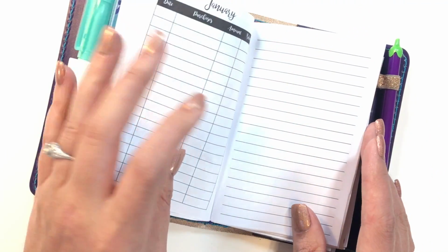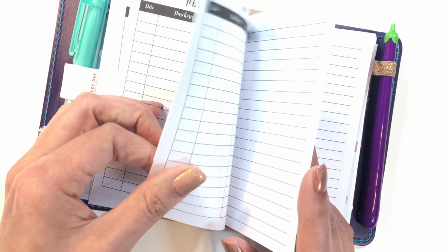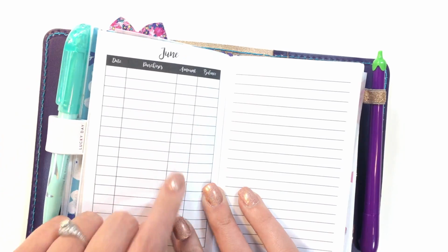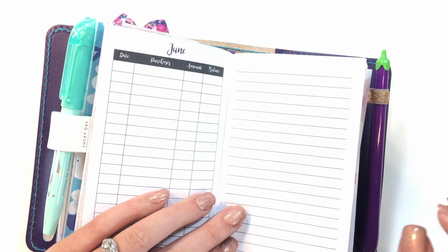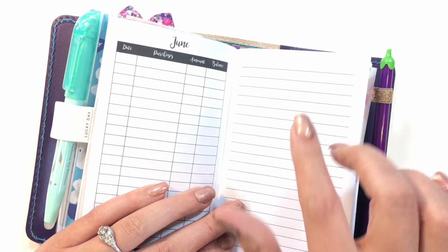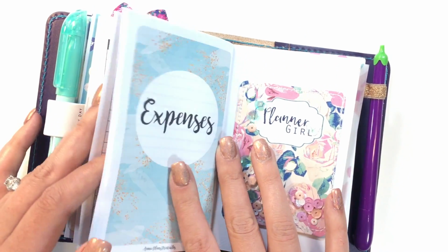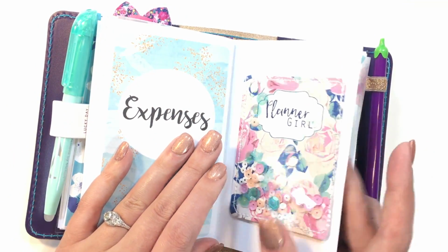And this insert here is for expenses, and it starts here in January, but I'm going to start in April and just work my way back around. But this is just to keep track of how much money we're spending on food so that we can get a budget. Budgeting for food has always been something I'm kind of sucky at, so I'm trying to get a handle on spending by at first paying attention to spending. How about that? So this will be expenses tracking. And then here, in the other side of this cardstock, I just put another one of those shaker cards.